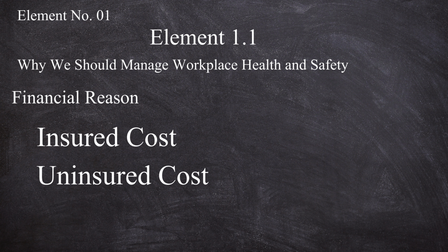So don't make the mistake of thinking that insurance will cover all the costs of workplace accidents. The uninsured costs, like loss of materials, sick pay, and overtime, can be just as significant, if not more. That's why managing health and safety isn't just about complying with regulations. It's about protecting your business from unnecessary financial strain.